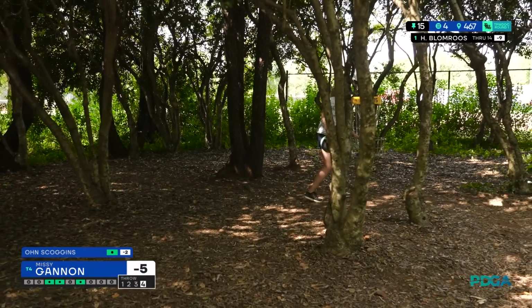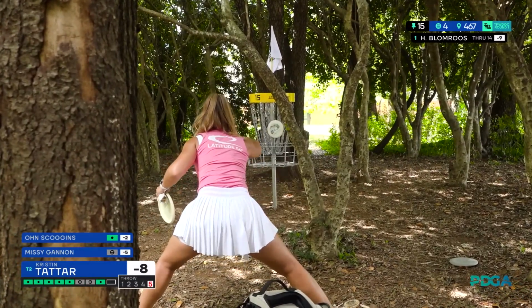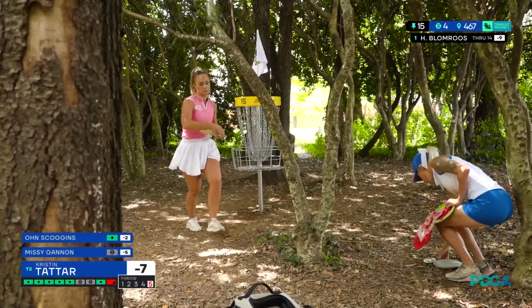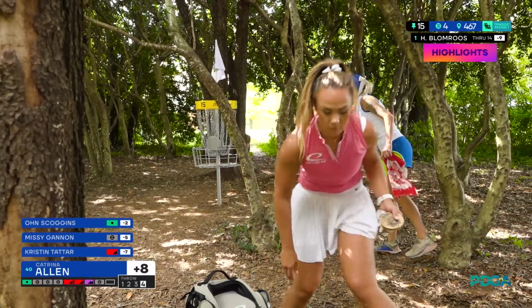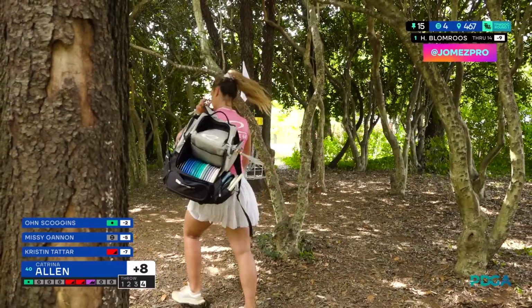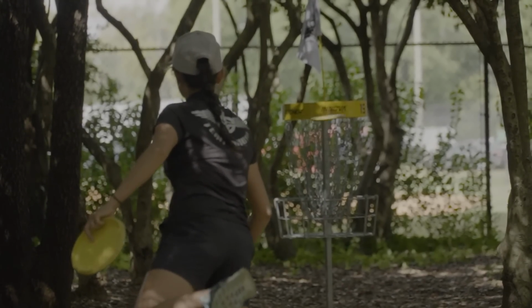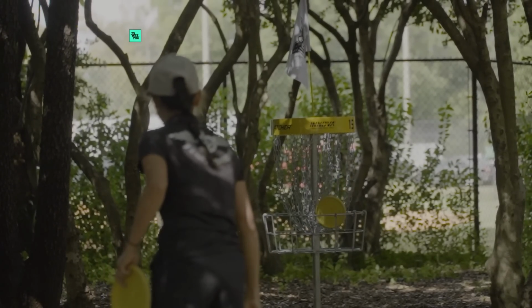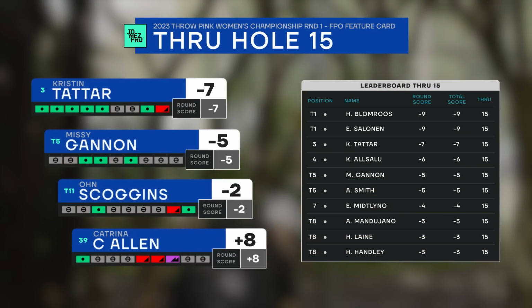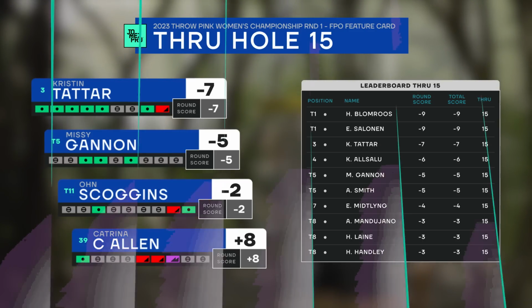A nice par from Missy. Kristin with a really wide stance, saving bogey after not having a whole lot to work with from the drop zone. Katrina, however, with a nice drop in par. I'm going to take the box on the next one with that beautiful birdie. Still managing the course well, even with her very limited distance.